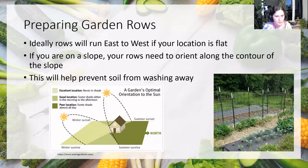This is a little diagram of sunlight, so you can see north, south, east, west, what it looks like, and why you want that east to west orientation on your rows.